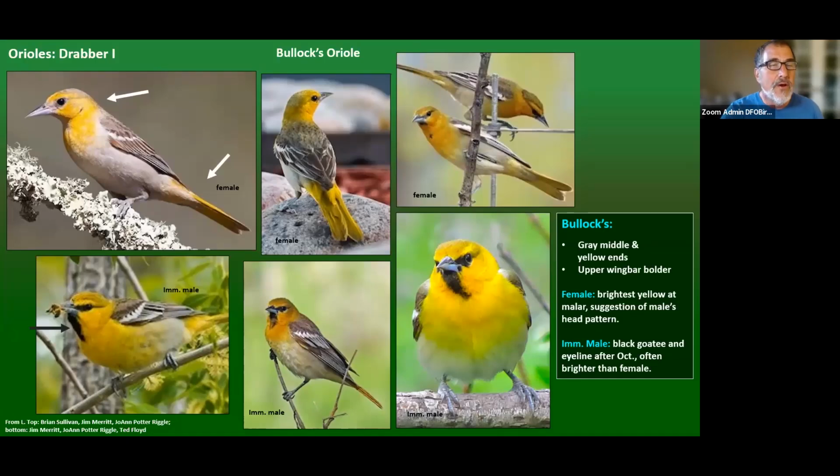And one thing we want to notice when looking at the female Bullock's is, where is its brightest color? We're going to see the color is brightest on the malar area, or the cheek. And so that's where you're going to find the brightest color. It's usually going to be different on the Baltimore Oriole.